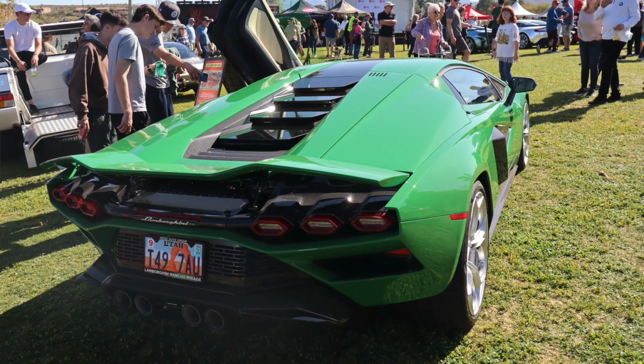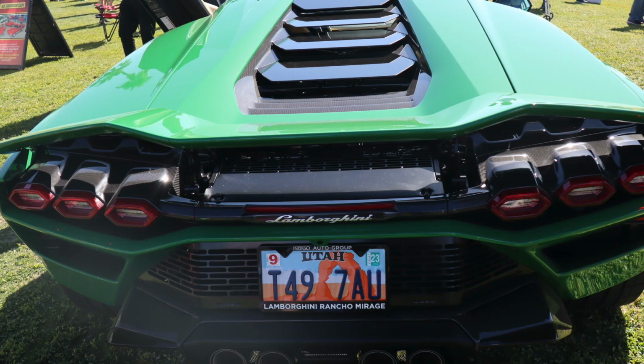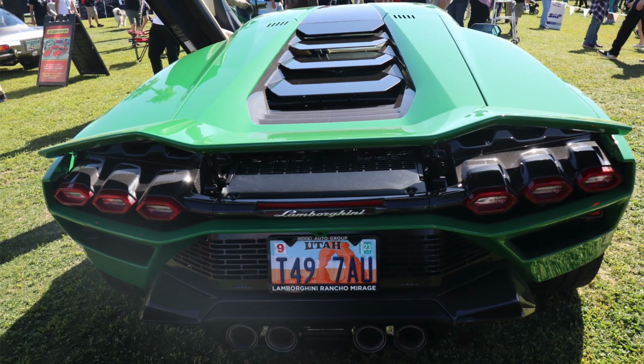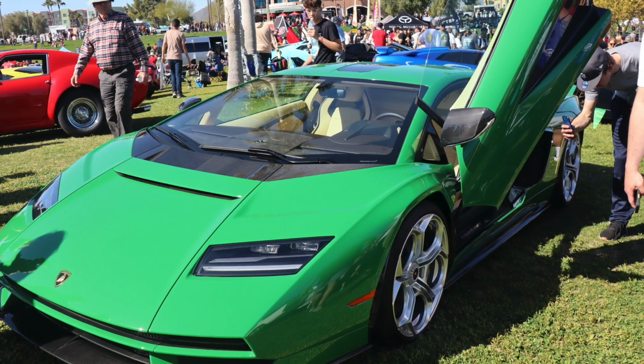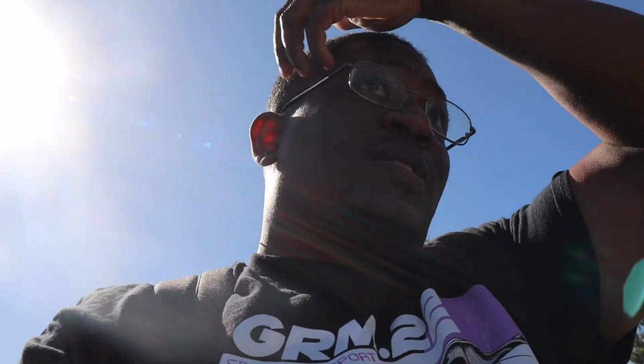So we were talking about the Concours. I know you didn't like it at first, so what do you think of it in person? I think it looks cool in person. It's a little cliche, huh? Yeah, they have a habit of doing cash grabs to a certain extent. But it looks good, and it does have Concours styling, but I get why people are mad about it. Not living up to the name.